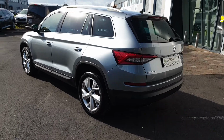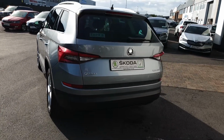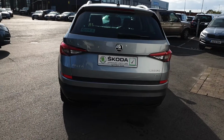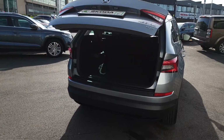This car will be fully serviced before sale and will also come with a 2-year Skoda warranty and 2 years roadside assistance. This car also has an electric factory tow bar which is deployable from the boot. This car also comes with Skoda's electric tailgate.